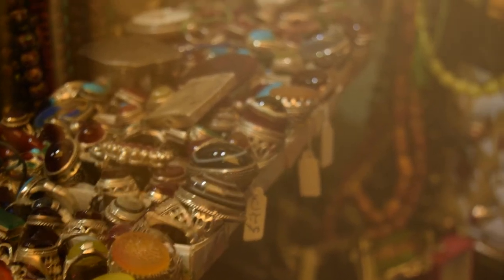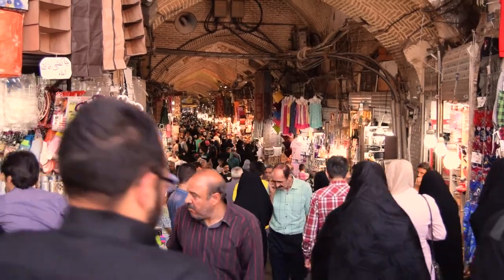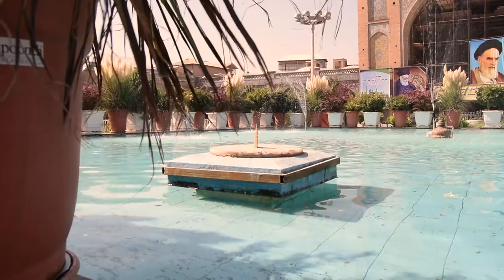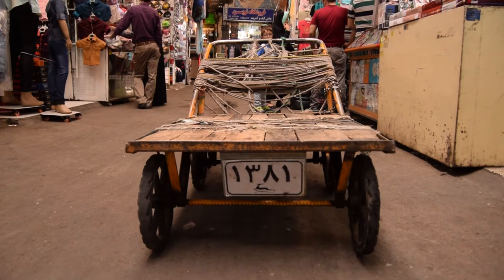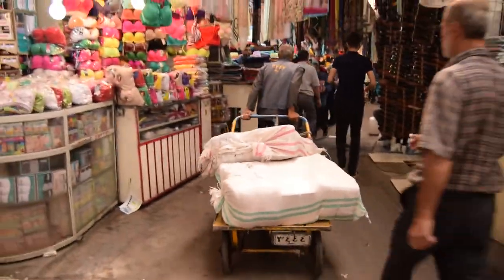Every inch and corner of this grand market, including the hustle and bustle of the hundreds and hundreds of people who walk around you, and into you if you're not careful, throw you into a different cultural world. One of my favourite parts of the bazaar were these carts, taking merchandise from one end of the market to the other, delivering goods and not afraid to run you over if you're in their way.